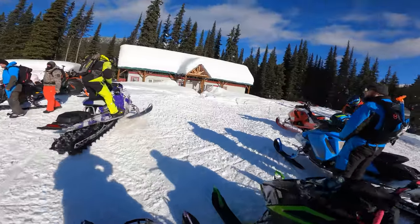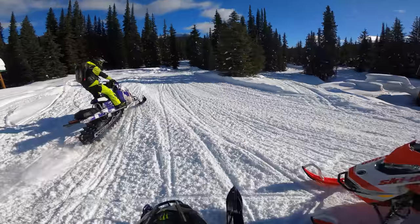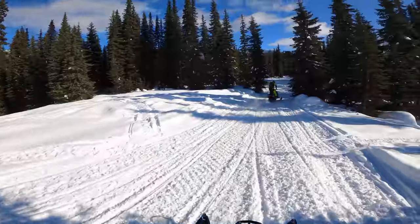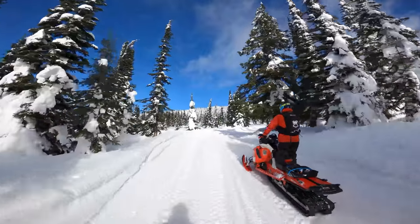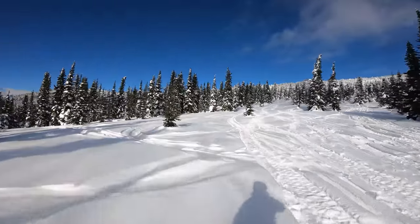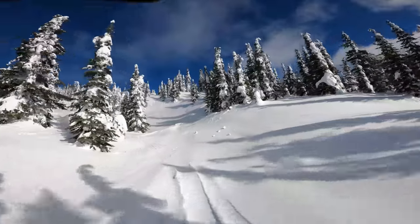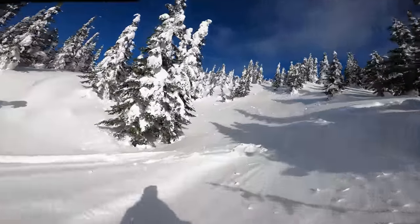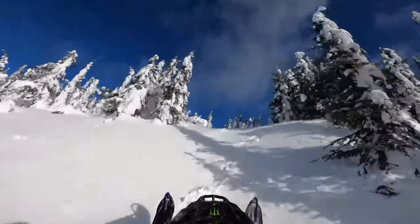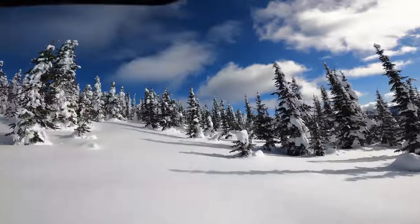Taylor's the lead guy that works here a majority of the time at Grizzly Lodge. He likes to be a bit of a character. And just like that, we're in the Alpine now. I'm gonna get my sled cooled off here. I was feeling a little lazy. I didn't want to put my scratchers down. I'll be able to meet up with the guys here in a second. There we go. It's nice and cooled down now.